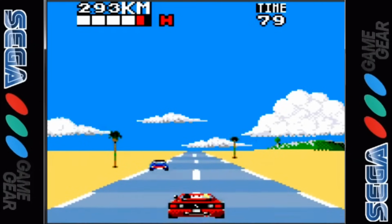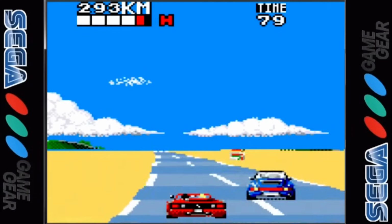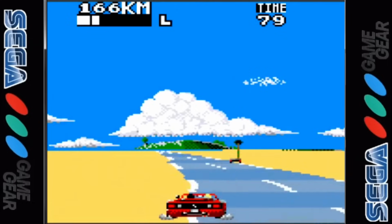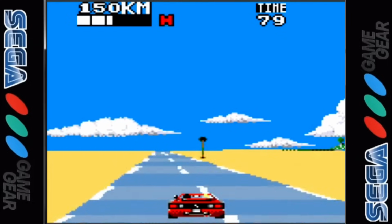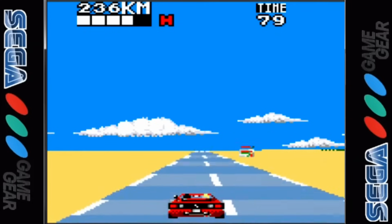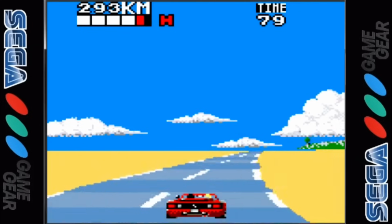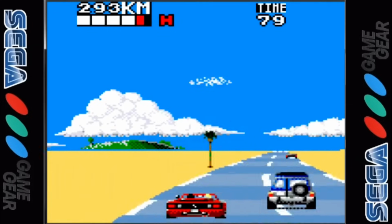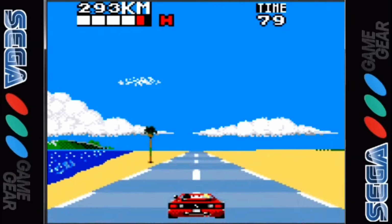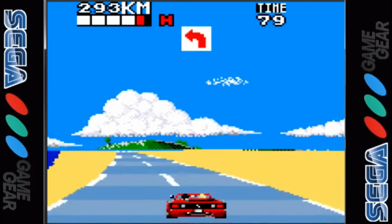Sticking with the Sega format for just a little bit longer, let's take a look at the Game Gear port. Typically, Game Gear versions are just ports of the Master System releases, but that's not the case with this one. This version turned out really good with lots of color and smooth scrolling and animation. Yes, most of the huge roadside objects are missing, but we still get forks in the road and that awesome Outrun music. The playability is also top-notch.